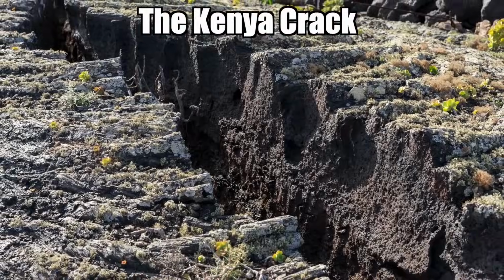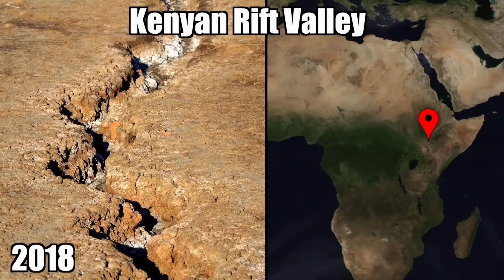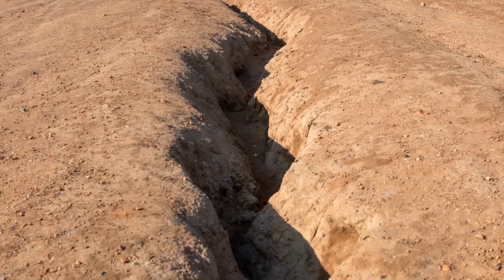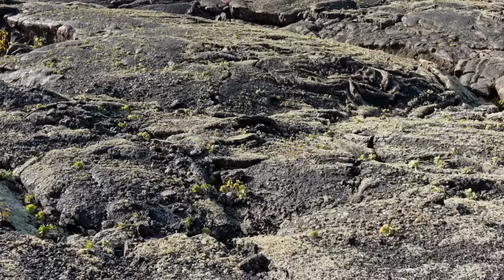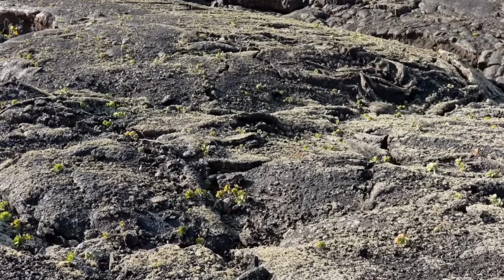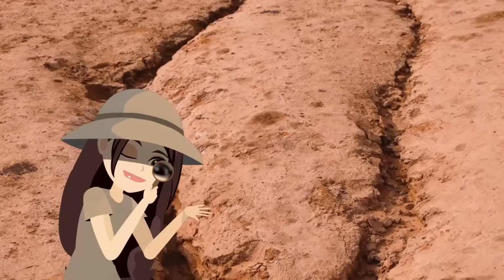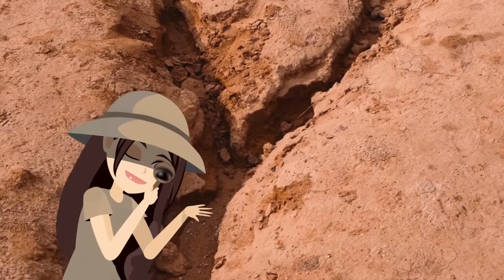The Kenya crack. Africa is slowly splitting in two, but is it because of a crack? A huge crack was spotted in the Kenyan Rift Valley in 2018. It became an international news story because of the scope of the crack. It was a seemingly bottomless chasm that opened in the middle of Africa for no obvious reason. Since there was no immediate cause for what split the Earth in two, scientists could only speculate. The first reports that came out claimed the crack was evidence that Earth was breaking in half.